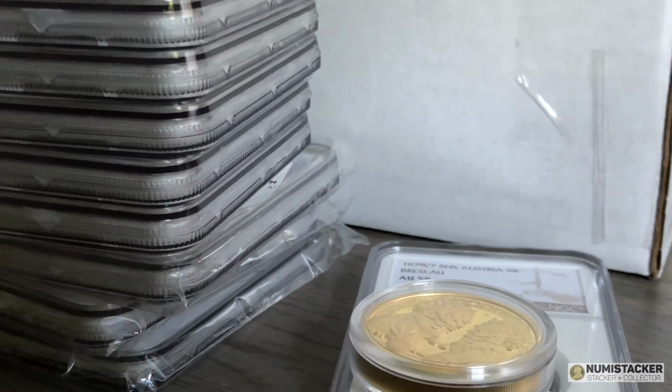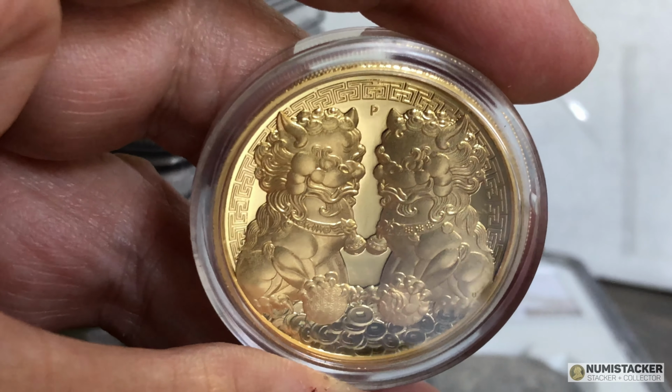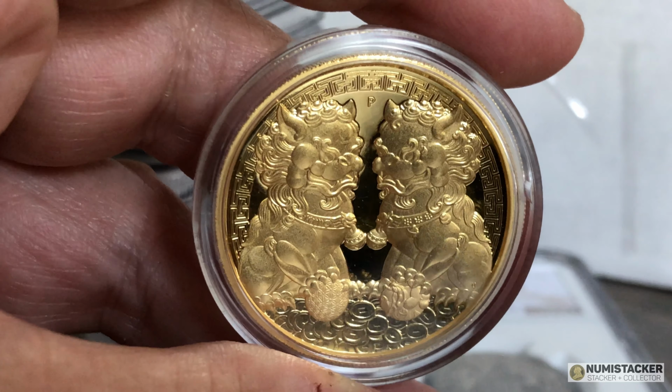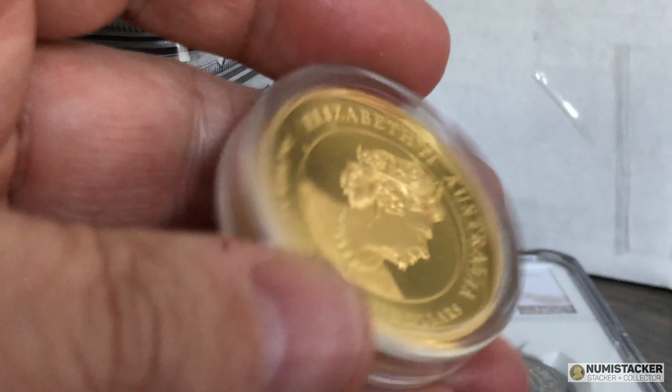It's a coin that is obviously inspired by the Chinese kind of lion. Very, very pretty coin. Really, that relief is pretty amazing. Whatever angle you hold this kind of coin, you get a great view of it. There is actually 2 ounces of gold in this coin.